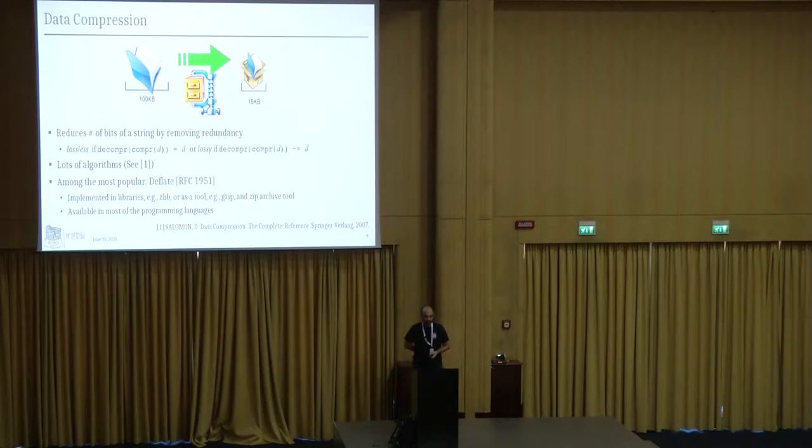Amongst the popular algorithms that we use every day, we have deflate. Deflate, I think, is the only compression algorithm that is standardized, in the sense that there is an RFC, 1951, that explains how this works and how this is implemented. There are several libraries and tools implementing this algorithm. The most notable one is zlib. Zlib is implemented in literally all the operating systems that we are using, regardless of whether it's Windows, Mac OS, or Linux-based. This algorithm, deflate, is also used by tools like gzip, or by archiving tools like zip. And furthermore, the deflate algorithm is also available in most programming languages: PHP, Python, C, C++, just name it.